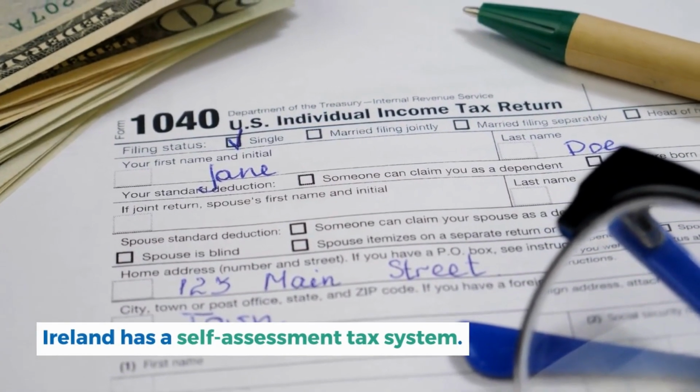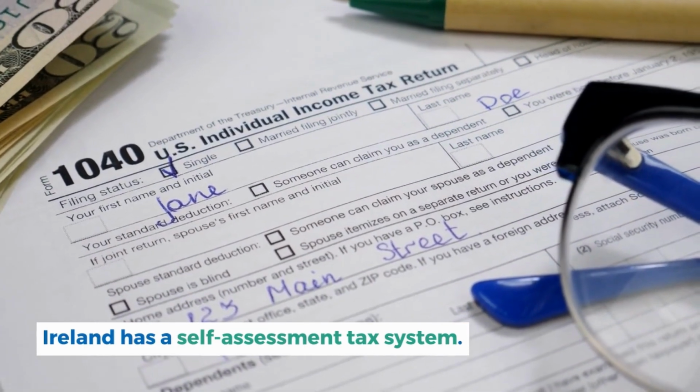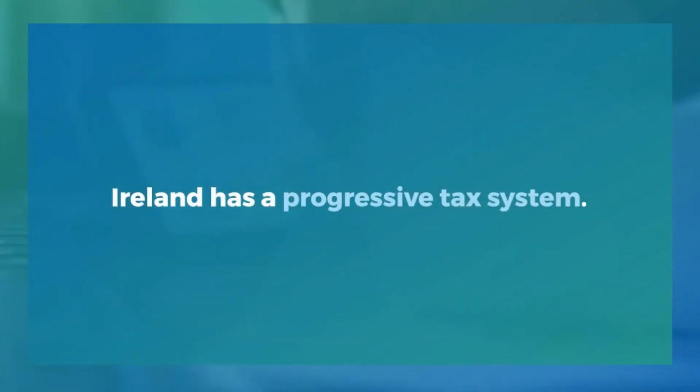In addition to income tax, there are other taxes that you may need to pay in Ireland. For example, if you own a property, you'll need to pay property tax. If you sell an asset, such as a house or a car, you may need to pay capital gains tax. And if you receive dividend income, you'll need to pay tax on that too.